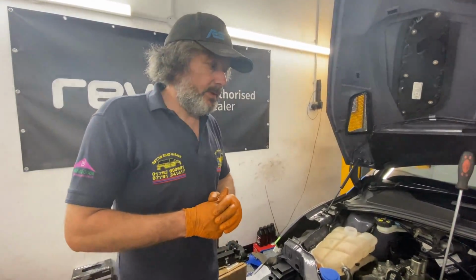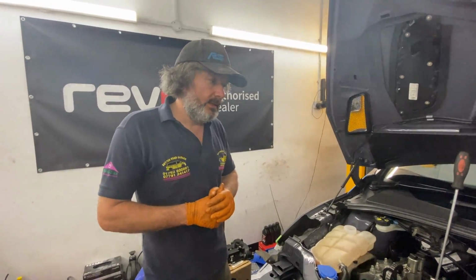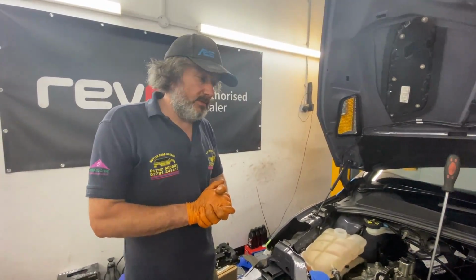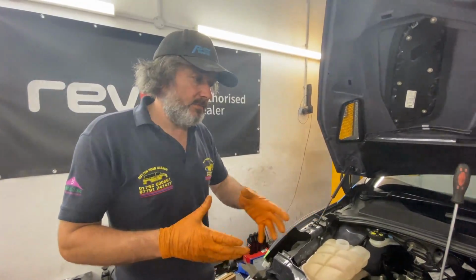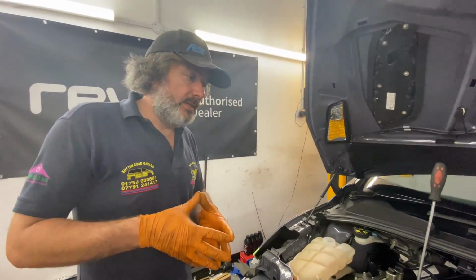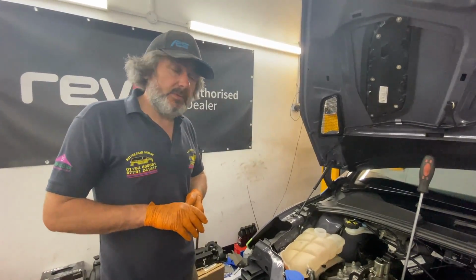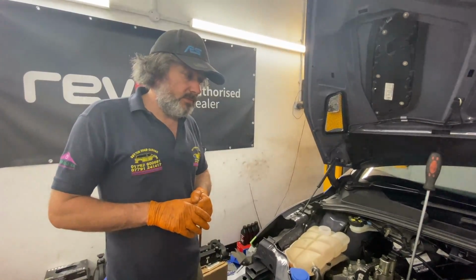It doesn't matter if you could build the best race engine in the world, Formula 1 cars fail, WRC cars fail. At the end of the day, it's a moving mechanical part of an engine, but you can do the preventative side of it, do the best you can and test it, and if you're happy with it, away you go.